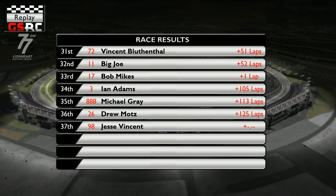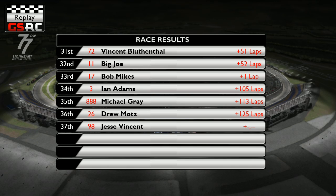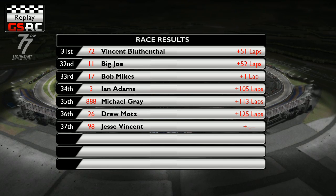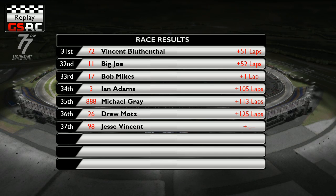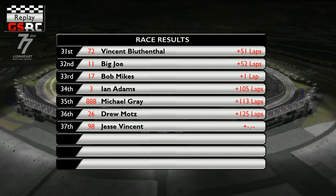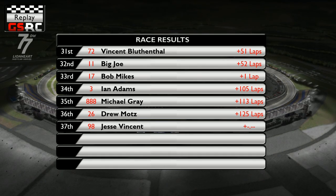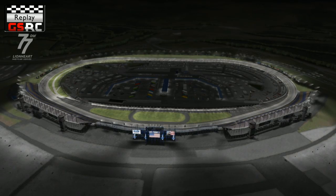Vincent Blumenthal, 31st place. Tough night for the Big Joe Show. 32nd, 33rd to Bob Mikas. Ian Adams, boy, he just never really got started in this thing. 34th, Michael Gray, another one who had early trouble. 35th. And the 36-car field finishes with Drew Motz, 125 laps down. 36th place to Drew. Not a good night for him.